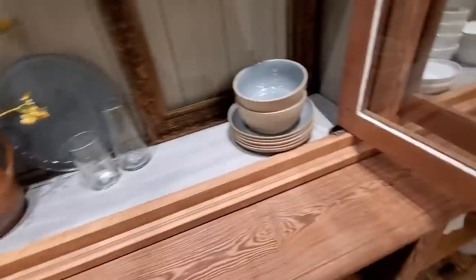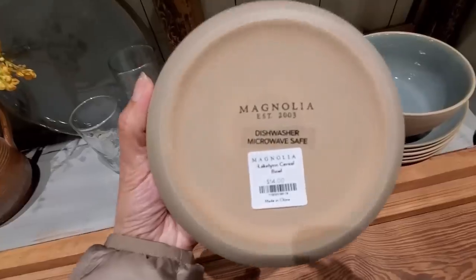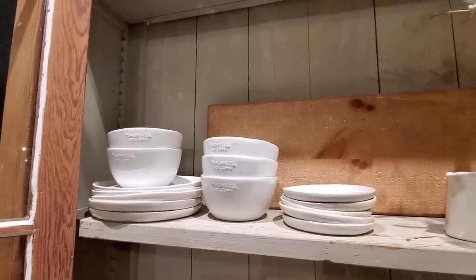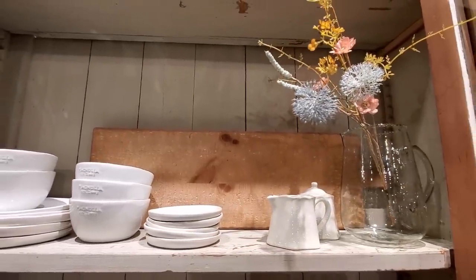Here you can see some new items too, like these light blue balls. I love the combination of the beige and blue here. And also this beautiful set, so precious.